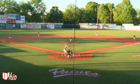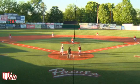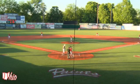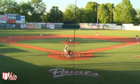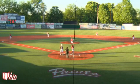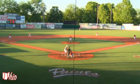Kyle digs in. He wants a piece of this one. Swing and a foul ball into the backstop. We're all going to reset. 2 balls, 2 strikes, 2 outs. Pitcher winds up, delivers. Whoa, right at him. Kyle nonchalantly gets out of the way. We go to a full count.